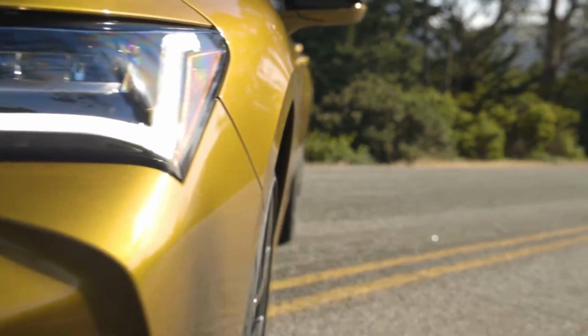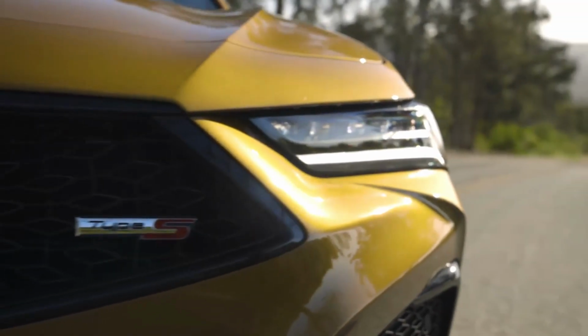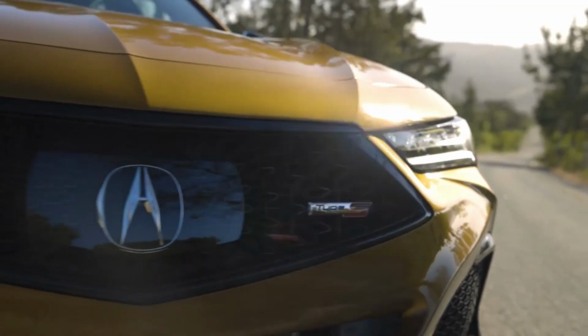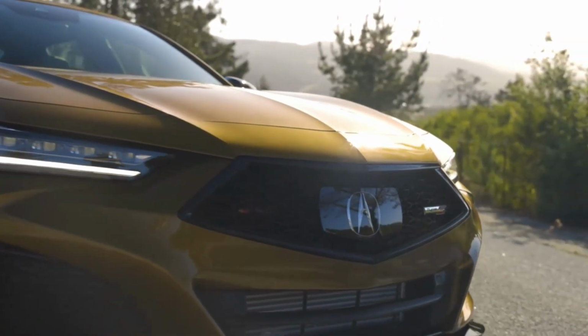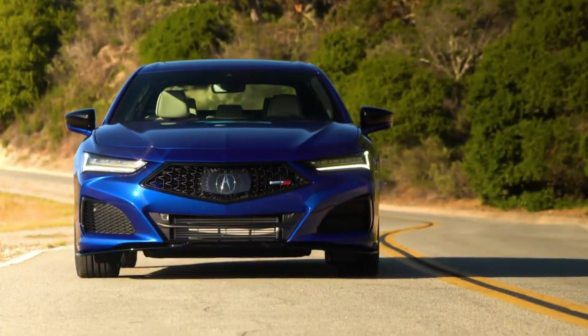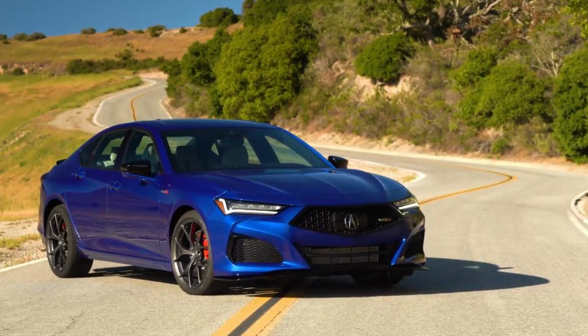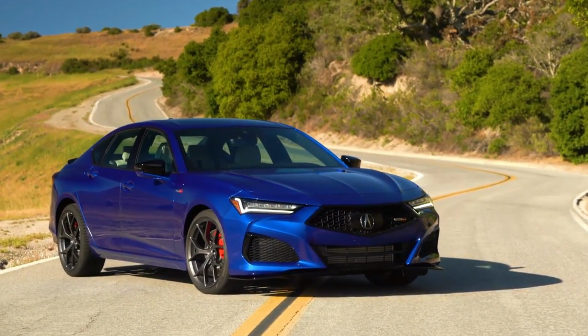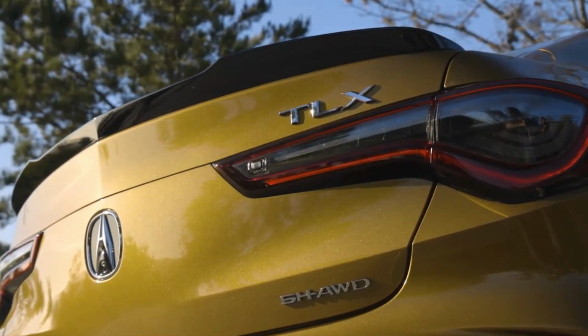double down on the things sports sedans do best: styling, performance, and emotion. To do that, we took a step back to rethink our entire approach to design, technology, and performance. This new TLX platform shares virtually nothing with its predecessor or any other model in our lineup. Top to bottom, this is a truly all-new Acura exclusive sports sedan.